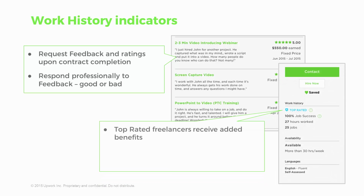The job success score measures private feedback, public feedback, and long-term relationships. You'll get a job success score after you've completed 3 to 5 projects where feedback was left. The score reflects your overall history with your clients and includes your public and private feedback, long-term relationships, and rehires. Many factors go into account when calculating your score. The score factors in both public final ratings and the private feedback they share with us at the end of a contract.